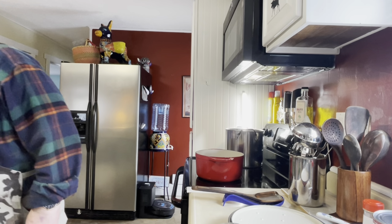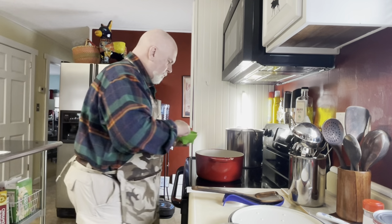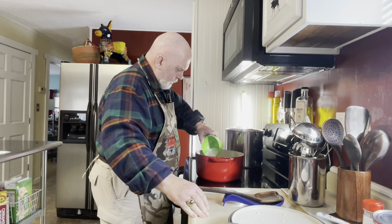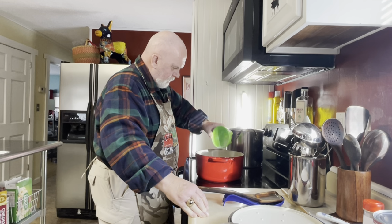This is fun. Okay, the butter's melted. I'm going to put the flour in here. So you're making a roux. You said it.